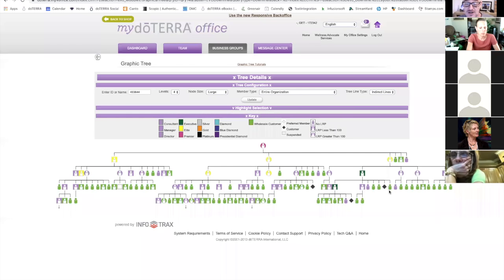I want to teach them about our consumable products to help them learn that they're already buying deodorant at the store. Why don't they buy it from doTERRA instead? They're already brushing their teeth. Let's get it from doTERRA instead. That's the education I'm going to go with.